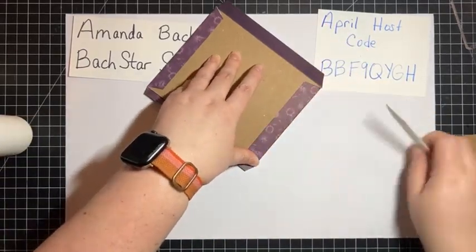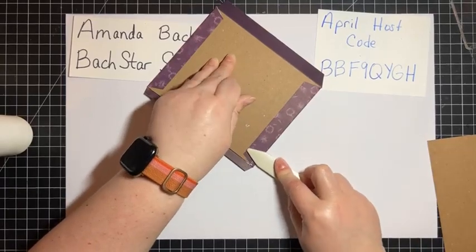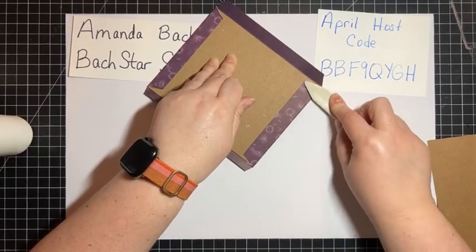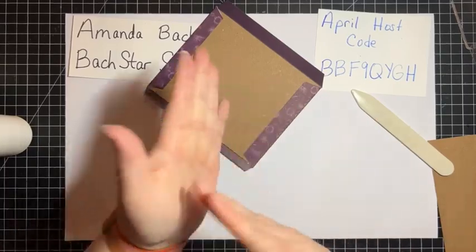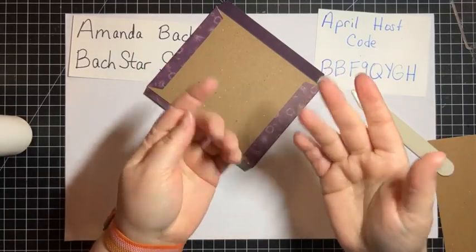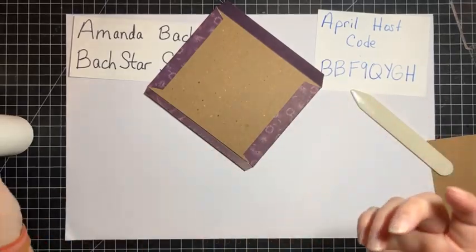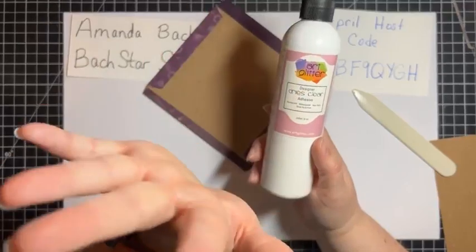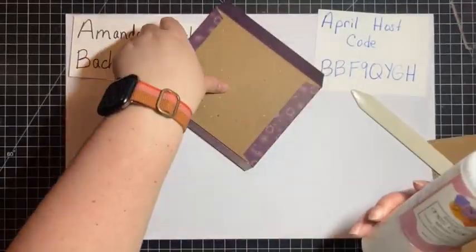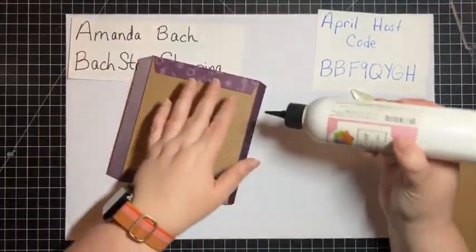Don't be stingy with the glue. You want this box to stay together, okay? The cool thing about this glue is it's like Elmer's glue in that you do this and it's gone. Your fingers aren't sticky anymore. So that is another advantage. Now, I did try to make some cards with this once and I just didn't like it. The cards, no, not for card making. Definitely for box making though.